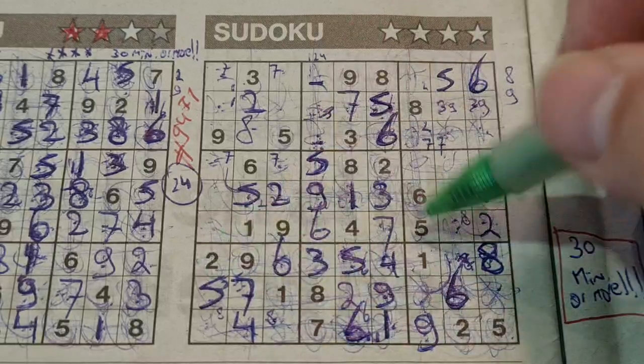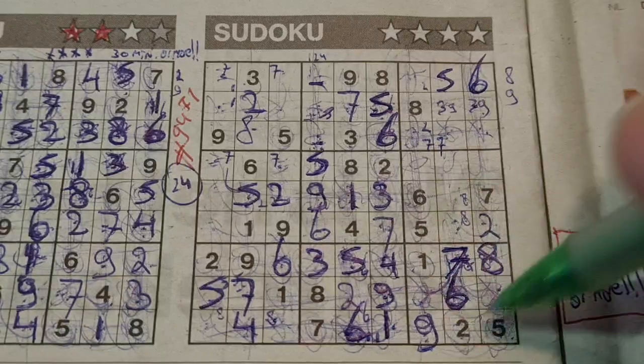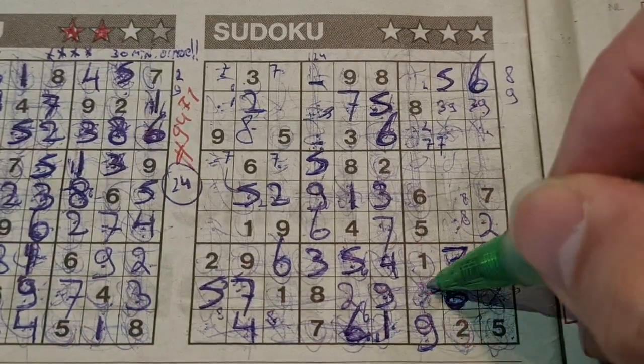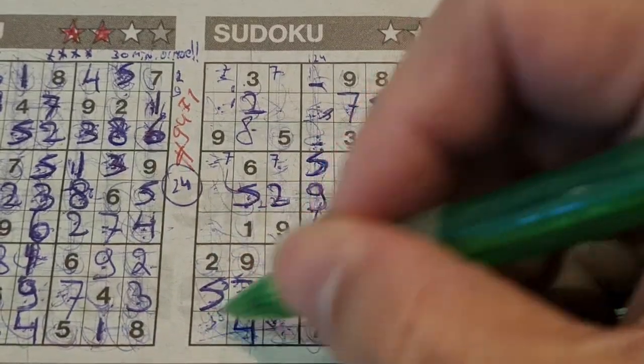1 box left now in this row. For numbers 1, the 2, the 3, the 4, the 5, the 6, 7 is missing. 2 numbers left in this big square. For numbers 1, the 2, 3 is missing, 4 is missing, 3 and 4. 2 numbers left now in this big square. For numbers 1, the 2, 3 is missing, 3 and 8, 3 and 8.